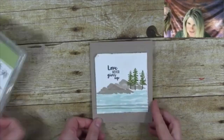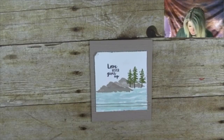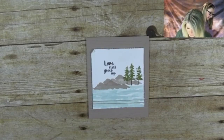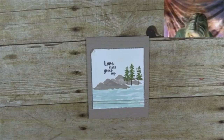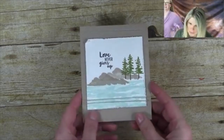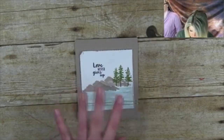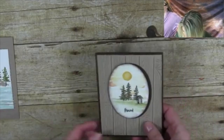Okay, so the first one is from Veronica Salas, because she was on top of this stamp set right away. It's one of the first ones she played with. She came out with this card, and of course, I love the card. This one's just a beautiful one. She's got the pinewood plank folder in the background, and just a simple, easy card there. I like the pinewood plank. Yeah, it really does add to it.